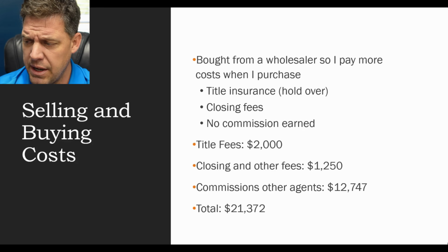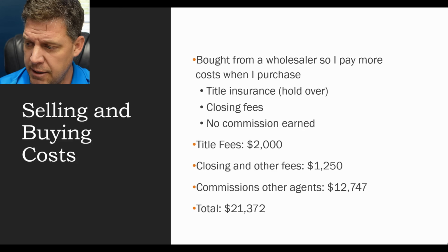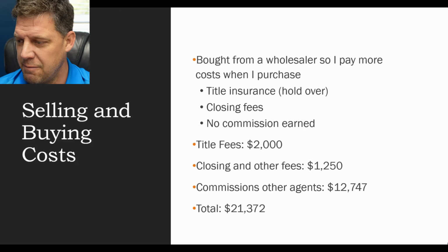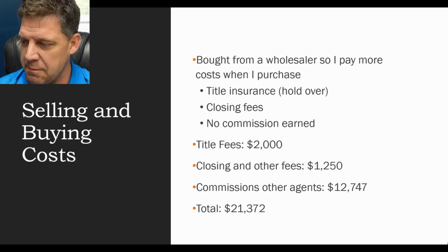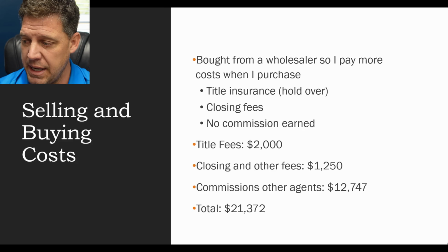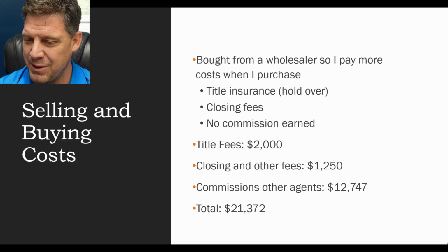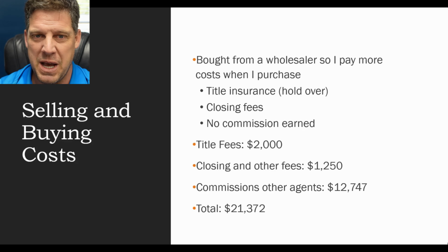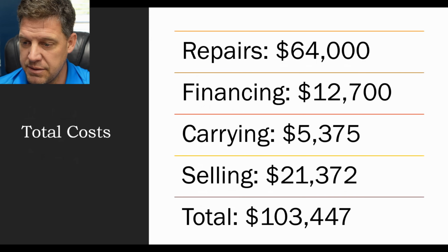Closing costs, other fees, about $12.50. There's a closing fee for the title company, recording fees, flood certification fees, other miscellaneous fees that go on with a closing, and then commissions to other agents. So when we sold the property, we paid a 3% commission. That agent earned $12,747. And then total selling and buying costs about $21,372. All right, so now we come to our total costs, profit, all of that stuff.